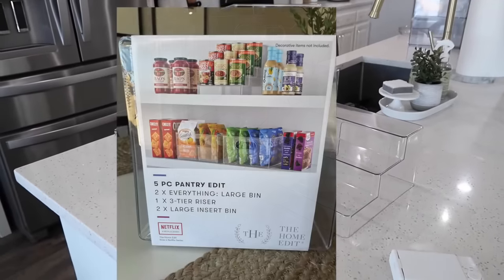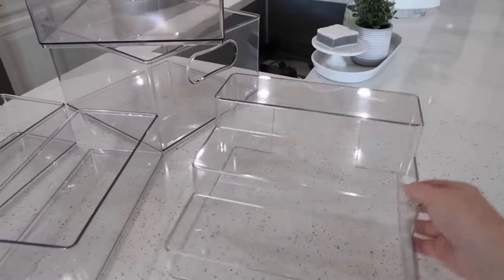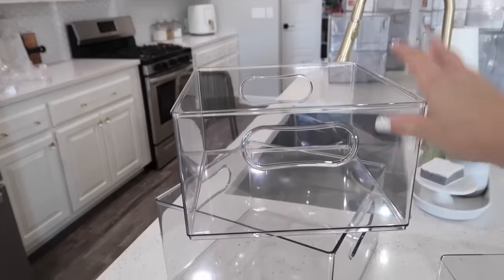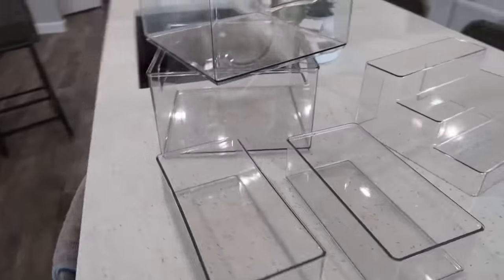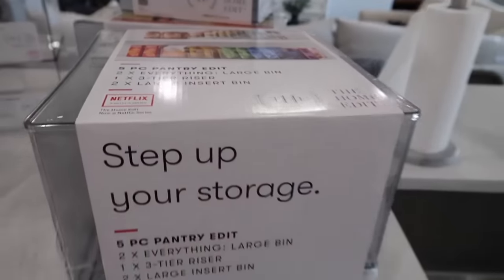Just so you can see everything that comes inside the pantry kit, it is one of these, 2 of these smaller ones, and then 2 of these bigger ones, just so you have an idea. Like I said, I bought 2 because I was needing at least 2 of these. So that's everything that comes in this little set here.